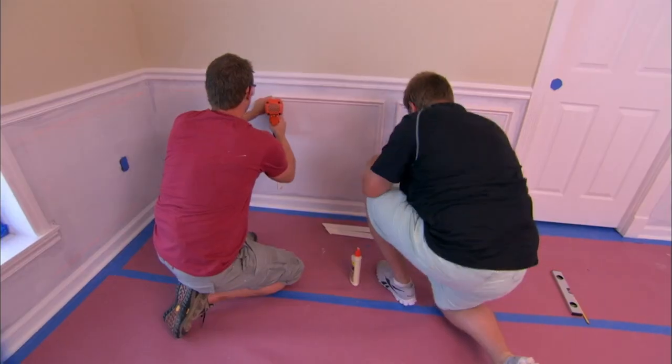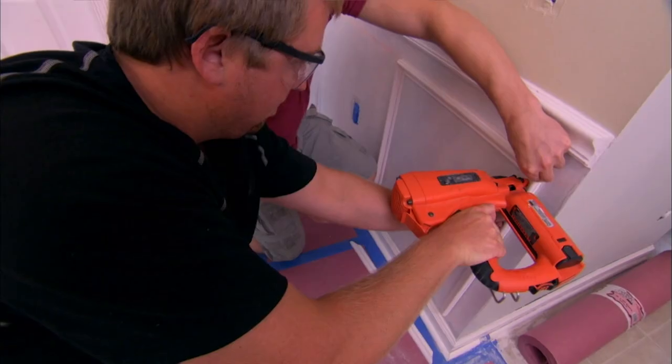Working with David was pretty cool. Yeah, man, that nail gun is awesome, isn't it?